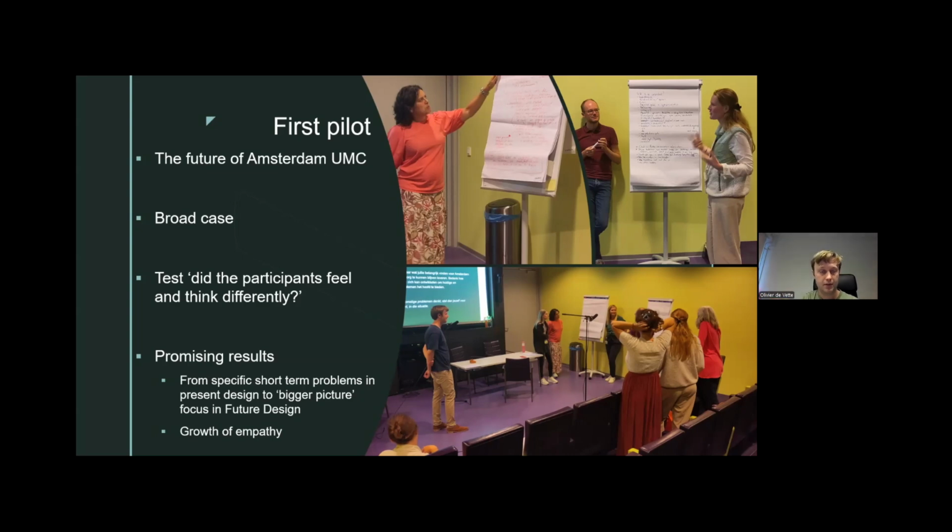It is about the future of Amsterdam UMC, so it is broad, and we tested mostly whether the participants think and feel differently after implementing future design and after implementing past design. The short answer is yes. We saw very promising results. And to give you an idea of that, when first we implemented present design, it was very specific, very much on the details. And when we went on to future design, it became broader, and it also became more of an overview in a sense. And that is what generally we also see in the literature.